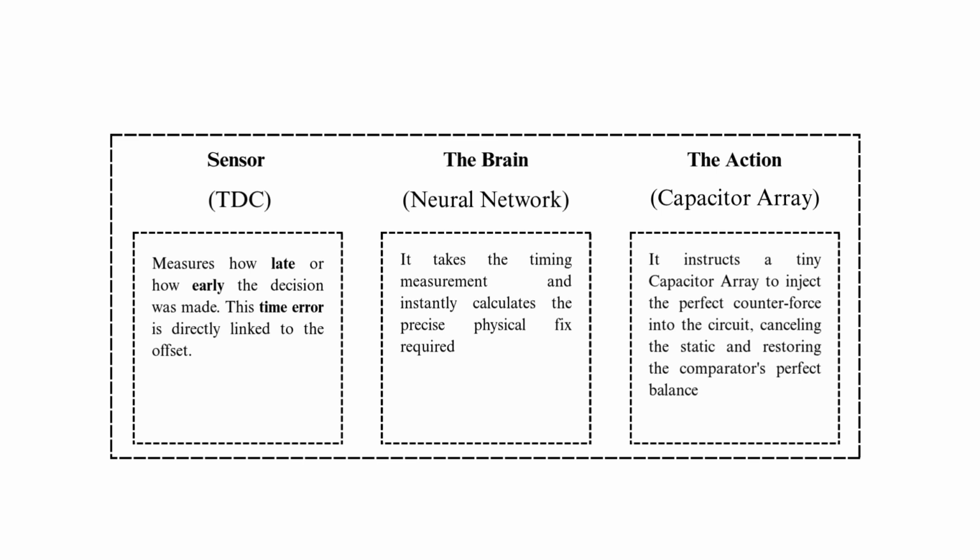First, the sensor, a time-to-digital converter, or TDC, measures timing errors in the time domain, which are directly linked to the voltage offsets. By carefully scaling the TDC and capacitor array, we can push these corrections into the sub-microvolt range. Next, the brain, our custom neural network, calculates the precise correction needed based on the timing measurements from the TDC. Finally, the action, a capacitor array, in a single step, injects the exact counterforce to restore perfect comparator balance.